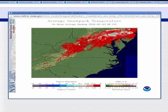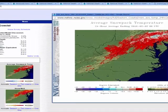One thing I'll show you this morning is that our snowpack temperature, again, is starting to warm up. When the snowpack is 32 degrees throughout the whole pack, that's called a ripe pack. And once you reach that, melting and release of water into the soils begins to occur. And we've reached that across most of the area. There are still some colder pockets of snow, but that will be ripening today and especially on Wednesday.